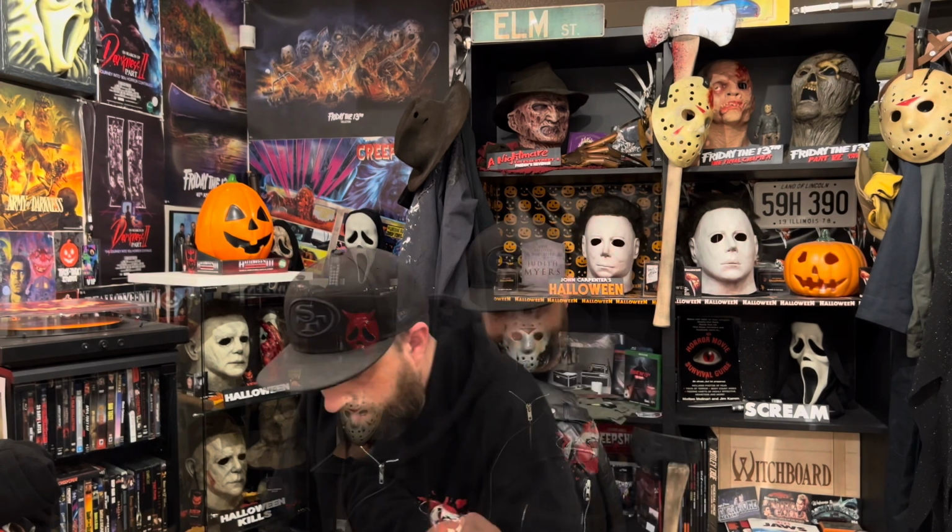All right, let's take a look at this. This is supposed to be a patch set from Trick or Treat as well. So let's just take a look. Inside we have, oh, they've wrapped it in a little pouch.